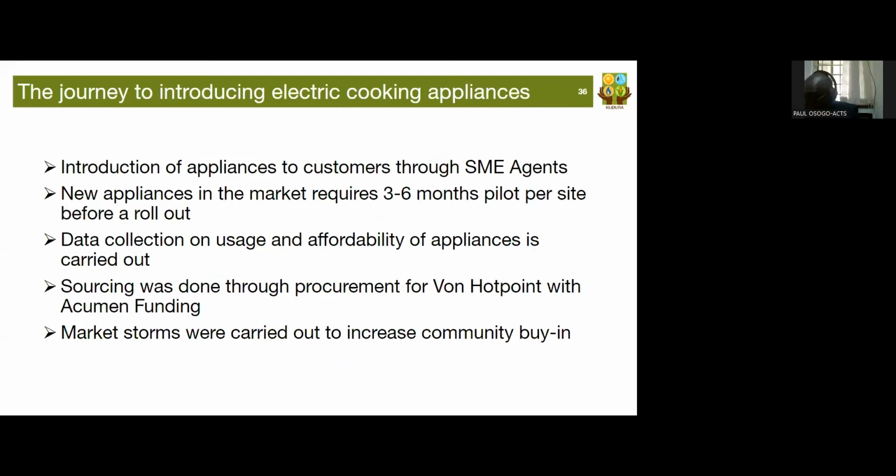So the journey to introducing an appliance, especially electric pressure cookers, began with a pilot that we did in 2020. We normally do this through our SME agents: whenever we have a new appliance to introduce to the market, we do a 3 to 6 month pilot just to get trends and perceptions of our customers, collecting data on whether they are finding it usable and what the affordability is, considering we serve the rural poor in the two counties.